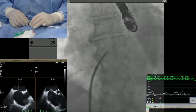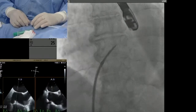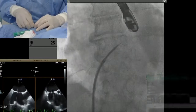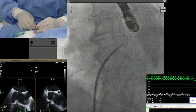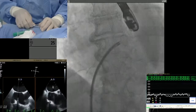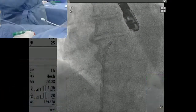Now I keep the needle in place and advance the... Now it's popped through. There you go. Okay. Now I keep the dilator in place and advance the sheath only. Good. So now left atrial pressure has fallen by the look of it. Let's check 0 again. I'm not sure about this pressure.